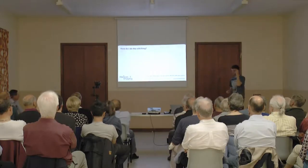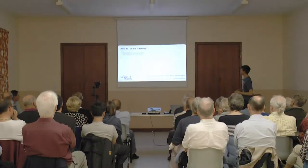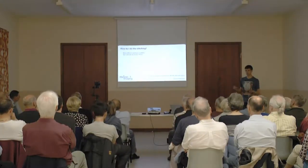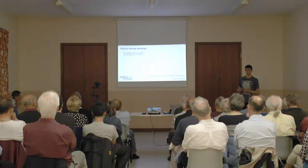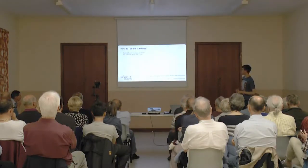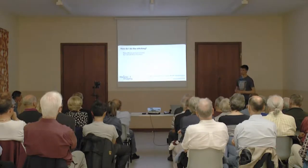So how do I do the stitching? You've taken all your pictures the best you can, now what do you do with them? As I mentioned earlier, there are many different packages of software that you can use for stitching the images together. Photoshop will do a good job, and there are many, many others, but the one I use for my work, and it's been around for a long time, is called PT GUI.